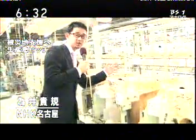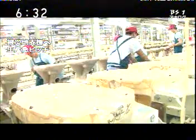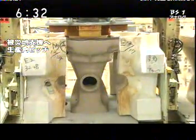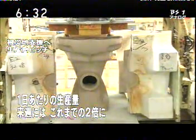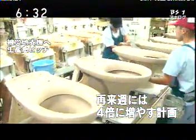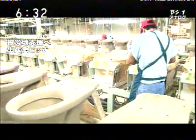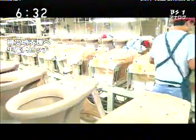When we look into the composition of the water, the source of the water seems to be the reactor core. Another possibility is the spent fuel, and we cannot rule out that possibility either, but I think it is more likely that the water came from the reactor core.